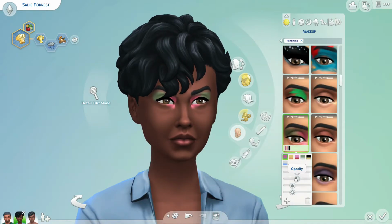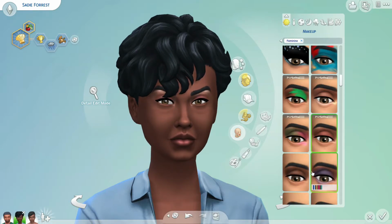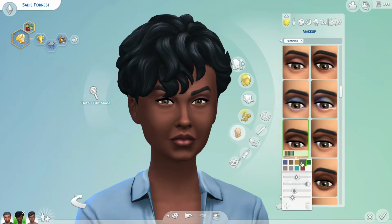One of the things that I do like that the Sims team has done recently is the sliders. So my biggest problem with the makeup is, first of all, there's not enough real options. I think most of the makeup is kind of basic. And even though I don't really do makeup, I know that the makeup is basic. But the options that we have most of the time did not work very well on melanated or darker skin. So the sliders really help with that.